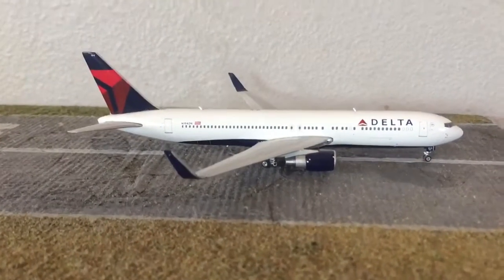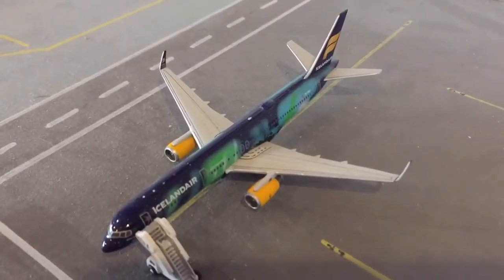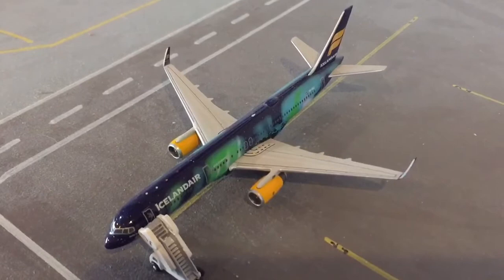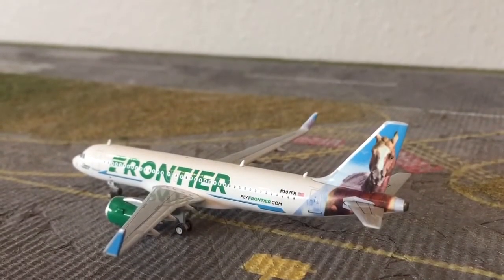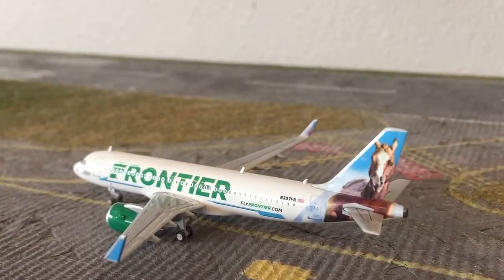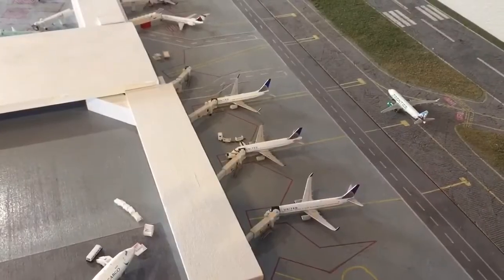And just taking off is the Delta Sun 667-300ER heading out to Tokyo Narita. And right here in the hard stand, we have the Icelandair 757-200 heading out to Reykjavik. And just taxiing back here from the runway is the Frontier A320neo, which arrived in from Austin and will be heading out to Denver. Next here, I'll go to the E-Concourse.